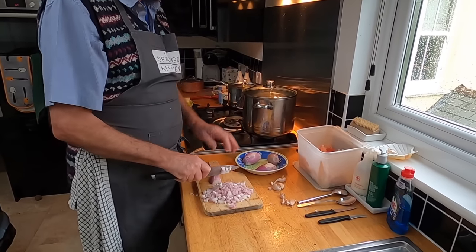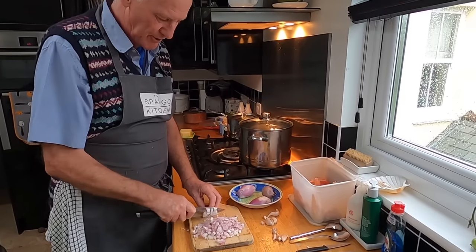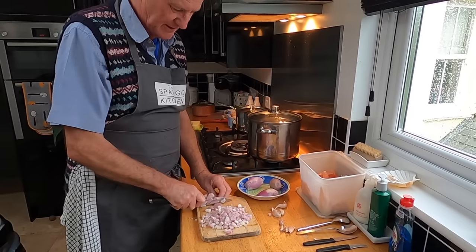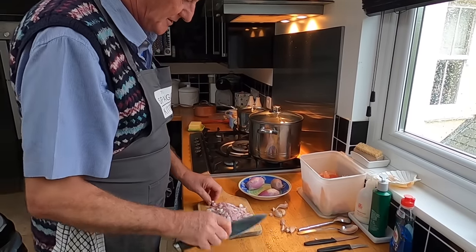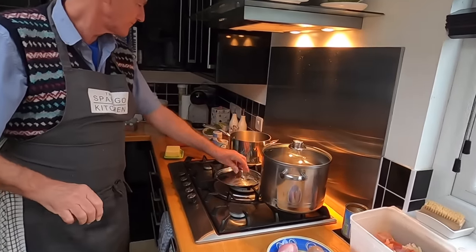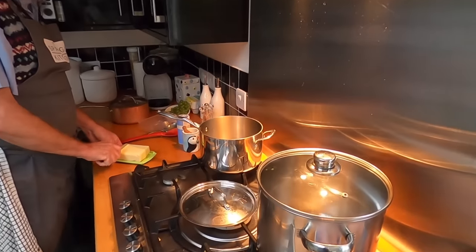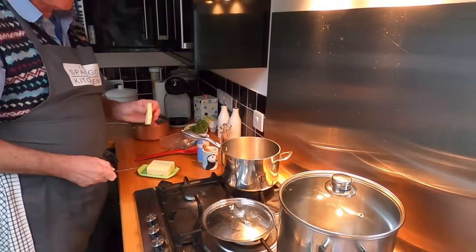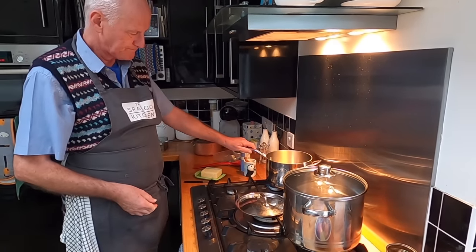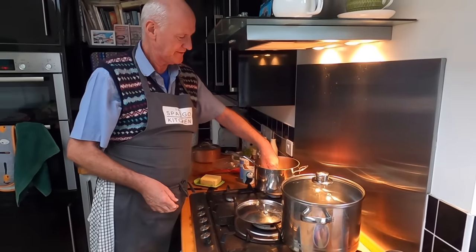I've got this big pan on a low heat because I want that super hot to throw the mussels into. And I've got a smaller pan warming, which I'm going to put some butter into, that's about an ounce there. Just let the butter melt down.